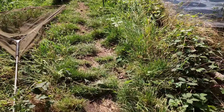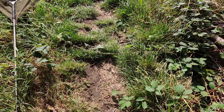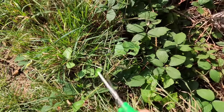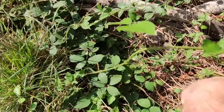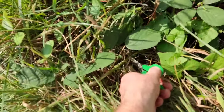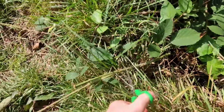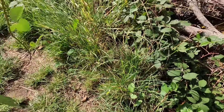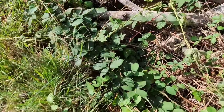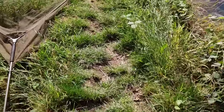This is one job I thought I'd do. See the bramble? Imagine that around your ankles in the middle of the night. Yes, and this massive one which would shred. God, that's a tough one. Would shred my ankles in the night. Job done, clear path, safe ankles.